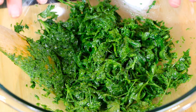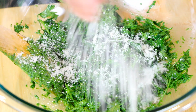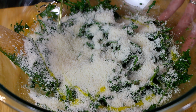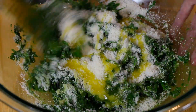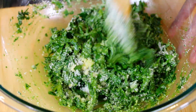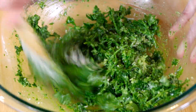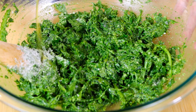Okay, once you have all of your parsley in the bowl, we're going to add our Parmigiano Reggiano. And some olive oil. Some more olive oil. And of course, traditionally, you'll see the nonnas in Italy making their pesto with the little mortars. But I said that this was gonna be an easy recipe, so that's why we're using our modern day blender. Add some more Parmigiano, some more olive oil.